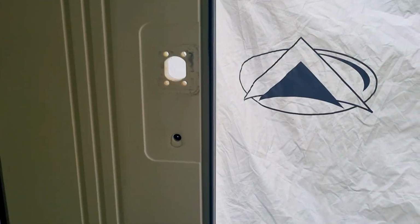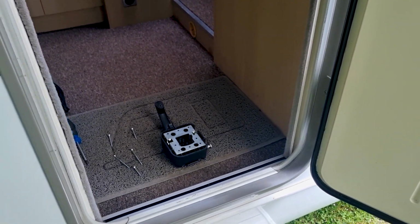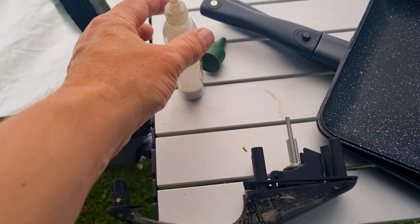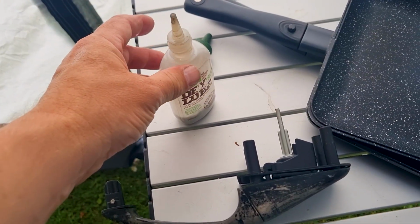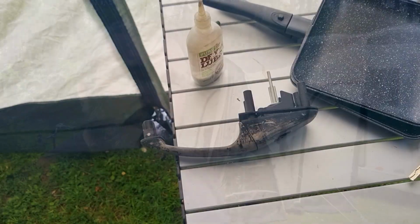Well, we got back to the van, but we couldn't get in through the habitation door. I had to get in through the cab door. Fortunately, I had the cab keys. The lock is just completely jammed. The latch seems all right, but I think the pin's stuck in the lock. I've tried freeing it up with some chain lubricant. I haven't got any WD-40 or anything with me, I don't think.